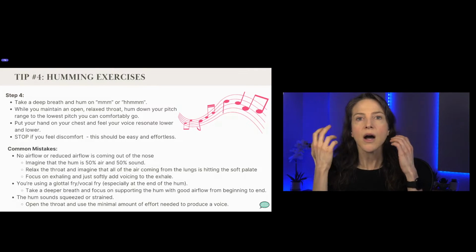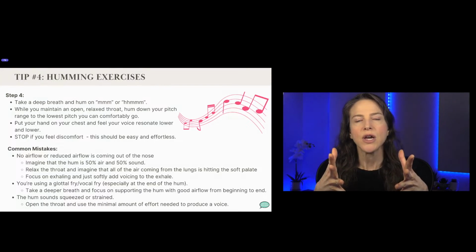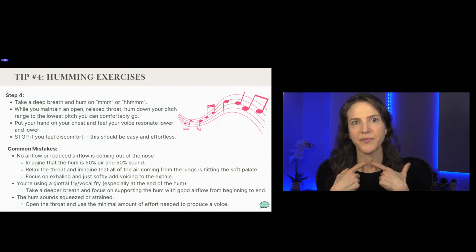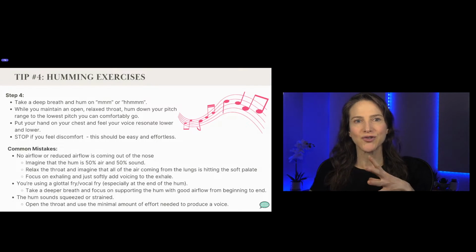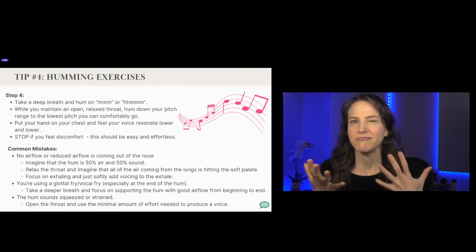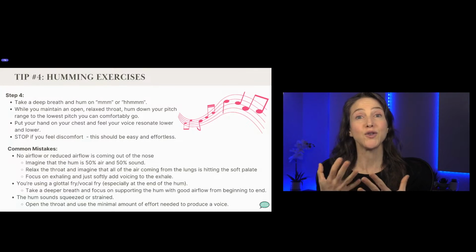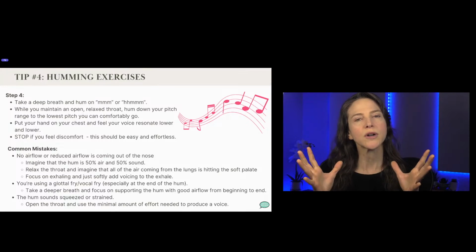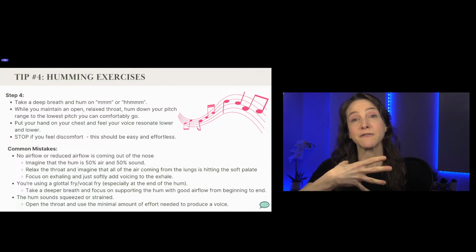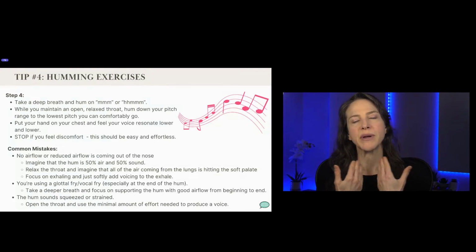It does take some concentration to keep your voice this forward, balanced sound. You just don't want the tension here. Because if the hum sounds squeezed or strained, you're probably straining here in some way, and maybe it's unconscious. You're not consciously doing it. You're not aware of it. But if you try a very easy forward hum versus a throat squeezed hum, you're going to feel that difference and you're going to hear it, and it's not going to sound good. So the key here is an open throat and to use the minimal amount of effort that you need to produce a voice. So the vocal cords are barely coming together.